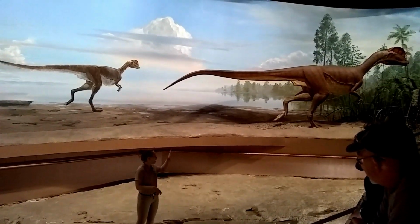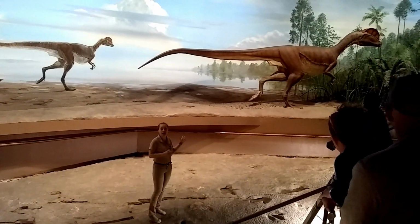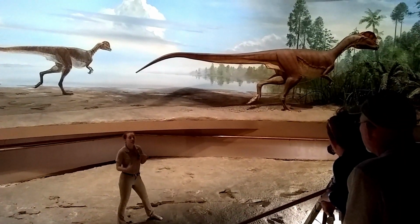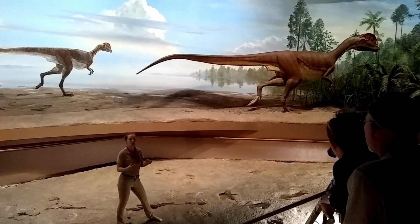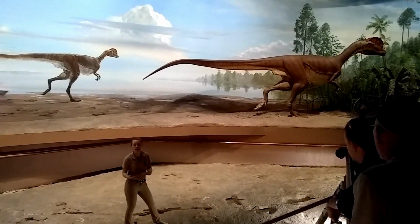That dinosaur was Dilophosaurus. Now, we cannot 100% say that Dilophosaurus is the dinosaur that left these tracks, but he is the best fit of the dinosaurs that we know at this time. He makes the most sense. So eventually, we may discover more dinosaurs.